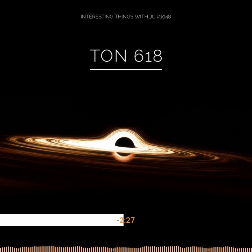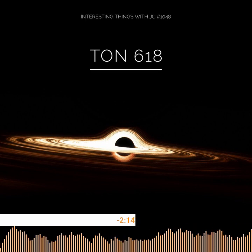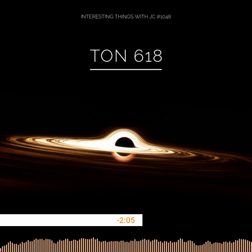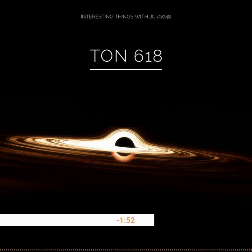Quasars were much more common when the universe was young, feeding on the dense gas that filled the space and time around them. Imagine Ton 618 sitting at the center of the galaxy, devouring stars and gas and dust while emitting jets of energy that travel across the cosmos. This process directly affects the evolution of galaxies. In fact, supermassive black holes like Ton 618 play a crucial role in shaping the structures of galaxies. By influencing the flow of matter and energy, they can slow down or even stop the formation of new stars, altering the fate of entire galaxies.